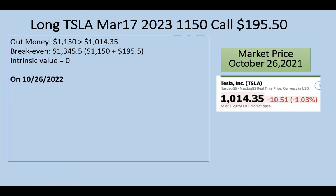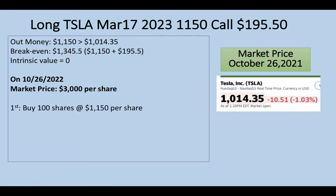So let's assume on October 26, 2022, next year, the market price of Tesla goes up to $3,000 per share. That is great news to you, right? You're going to make money. What are you going to do? First, you exercise. You buy 100 shares of Tesla at what price? At your strike price, because you get the right to buy at the strike price. That's the option. Then you turn around and sell the 100 shares of Tesla stock at $3,000 per share.